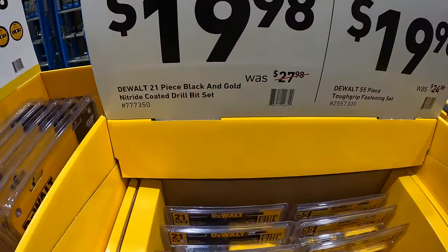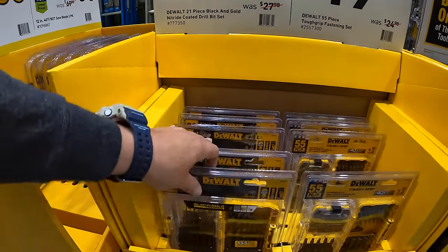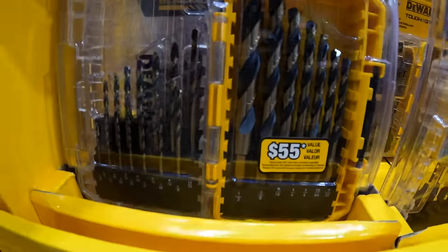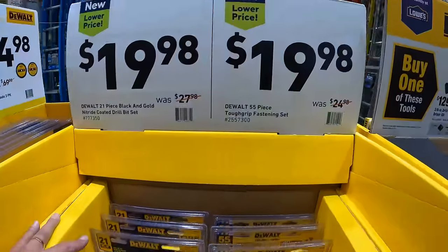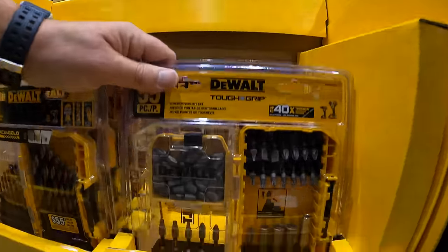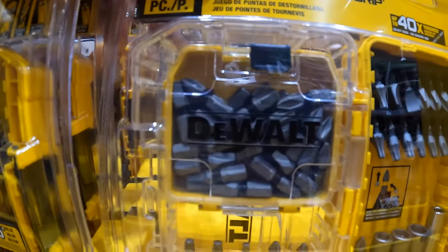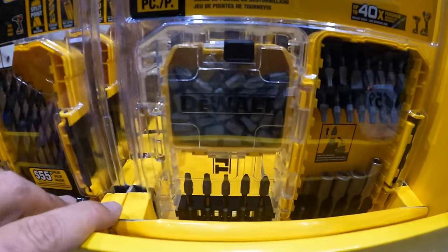$19.98, was $27.98, for the DeWalt 21-piece black and gold nitride coated drill bit set. Then they also have for $19.98 the 55-piece Tough Grip fastening set. And it does come with a bunch of individual bits inside a smaller case inside the main case, which I love that DeWalt does that.